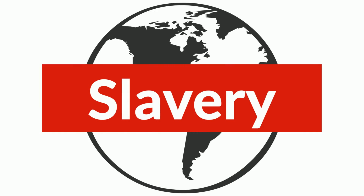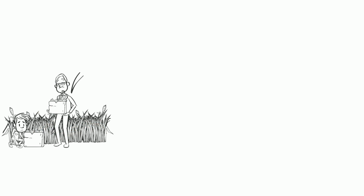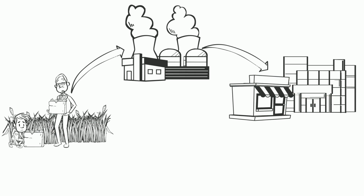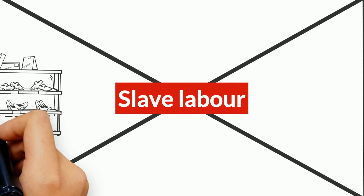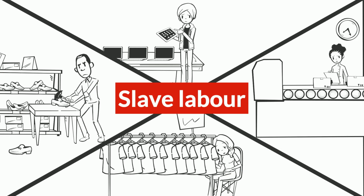Slavery is all around us. It has been linked to the supply chains of many everyday products. A company's supply chain includes vendors who supply raw materials, factories who convert the materials into products, warehouses that store and distribute to retail stores, and the retailers who eventually sell the product to us, the consumers. Everything from shoes to cell phones, chocolate bars to cotton shirts have been linked to slave labor.